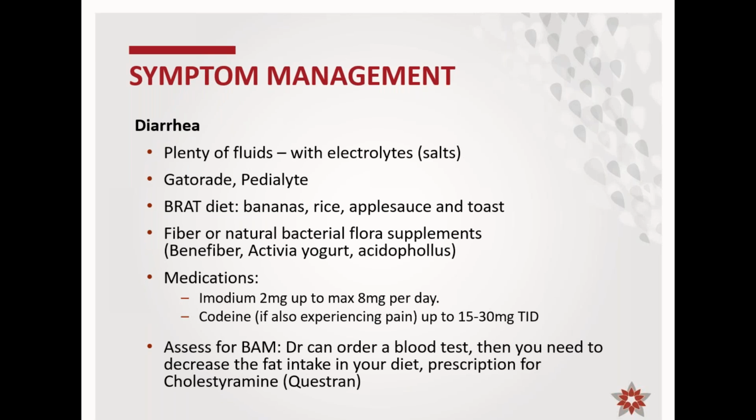What you can do about it, drink plenty of fluids. Remember to take some electrolytes with it. Electrolytes are basically salts, so things like Gatorade and Pedialyte. If it tastes too sweet, you can just water it down a little bit. But you do need the salts as well to help your body actually retain it, because often what happens, you drink the water and it just goes straight out. But if you put some salt in there, your body's actually going to absorb it more.